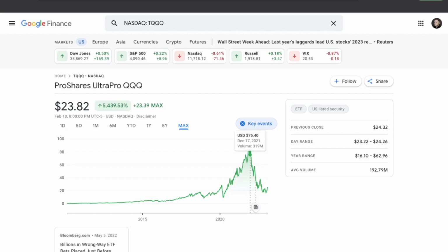And this is calculated with the split that they had done. So don't come at me acting like the split, it was worth more. Yes, it was worth more, but they did a split. So now that high would technically be $75.40. Don't come at me with that. But, or I think it was actually 82 something. But you get my point. It's at 23.82 right now because we're in a down market, or what they call a bear market. Everybody thinks it's going to go lower.